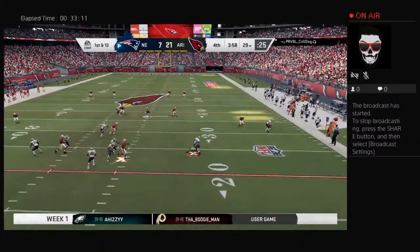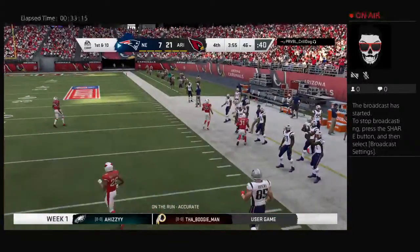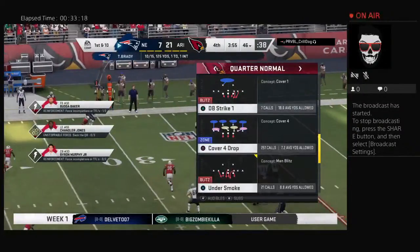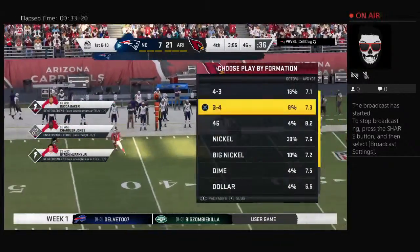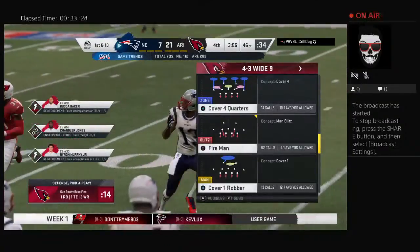Now Brady eluding the pressure right. Philip Dorsett hauls it in. And he'll be out of bounds, but able to get it up past the 45. 18 big yards on that one, and a New England first down.